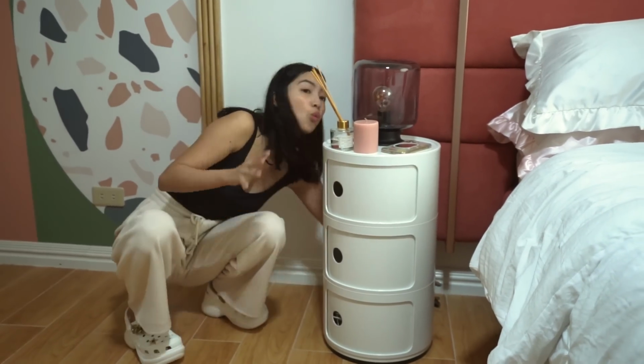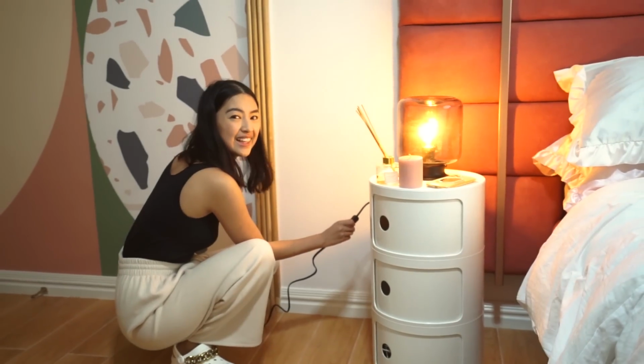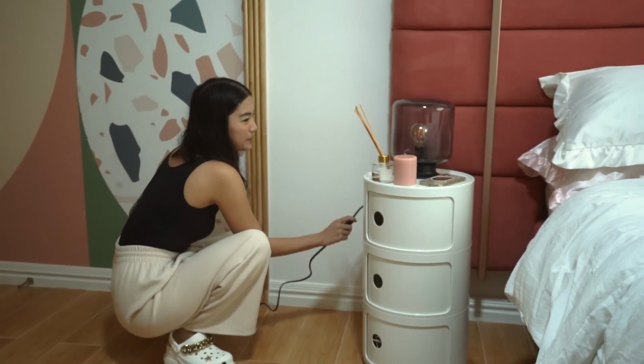And then my light, it's warm light. So, very relaxing siya at night. Pakita ko lang. Ayan. So, ganyan yung ilaw niya sa gabi. Okay.